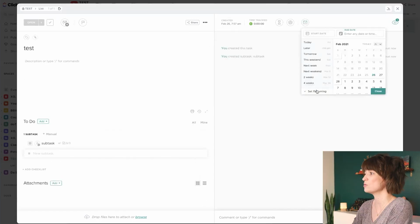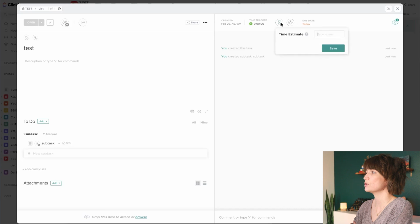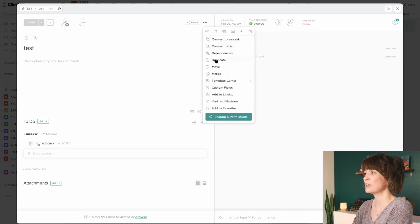You can set due dates. You can set it to recur on a schedule, when it's closed, when it's done, weekly, custom. Literally, your options here are pretty much limitless. You can track the time. You can do an estimated time. You can, I don't use the sprint points. You can do all kinds of different things. You can duplicate this task if you want to. Depending on the settings or the account that you have, you can set dependencies. So this task won't come due until another task is done. Literally, the options are limitless. There's so much you can do with these.